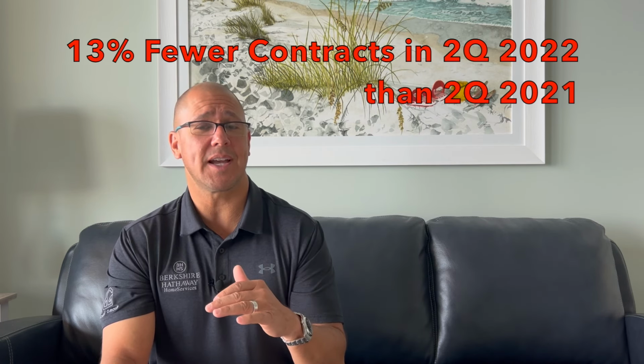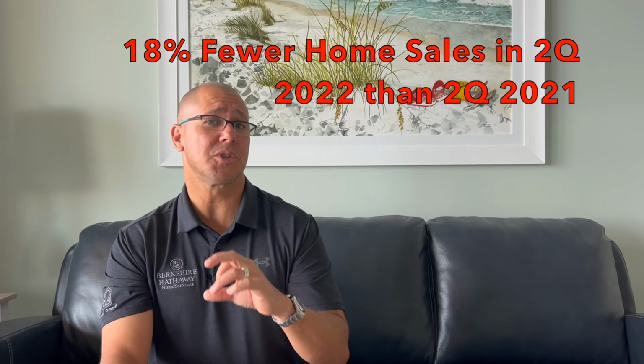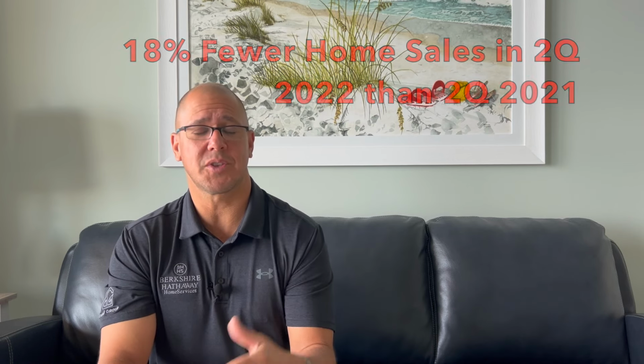And finally, 2 numbers I want you to really digest from quarter 2. We wrote 13% fewer contracts in quarter 2 of 2022 compared to 2021. And we had 18% fewer sales on homes in Panama City Beach. So think about that. 13% fewer contracts written, that's our demand, and 18% fewer actual closings. The market's slowing down a little bit, not quite as much as the condo market.